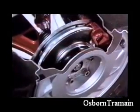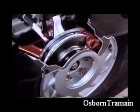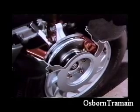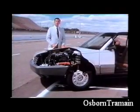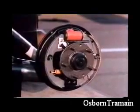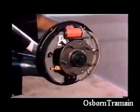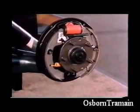The system utilizes ventilated disc brakes up front. Premier has the largest diameter front disc brakes of any domestic vehicle in its class. The ventilation helps to reduce friction heat buildup, which causes fading. There are drum brakes at the rear. They're composite type for less weight and to reduce noise.